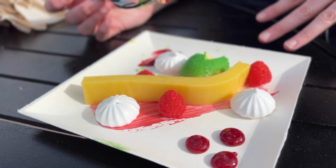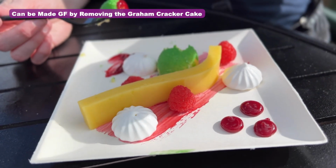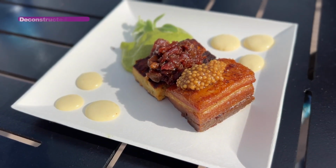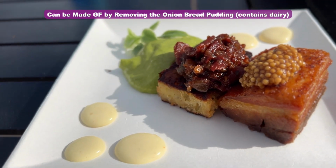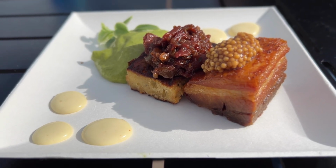Awesome. So I got the key lime pie. The only modification is to remove the little graham cracker cake. It does contain dairy. It can't be modified on that one. So just know that. Brandon's is the Deconstructed BLT, and that can be made gluten-free by omitting the little bread in the middle. Maria, I see it right there. Yep. So this is not gluten-free, what we're showing, but it can very easily be made so.